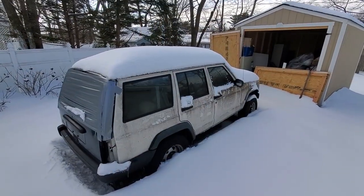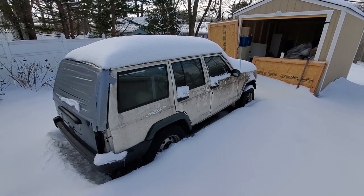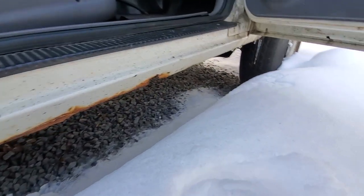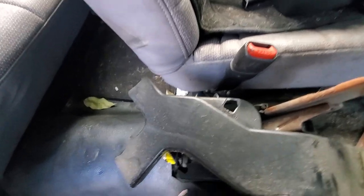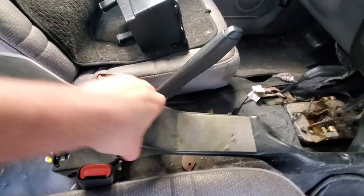Well, crap. Our parts car is covered in snow. This should be interesting. Man, I hate winter. We got like a foot of snow right here. Holy smokes. Just cleared the door. But all right, one of the parts we will need is right under here. That is the airbag sensor. So we're just gonna move all this crap. Actually, this shouldn't be hard.